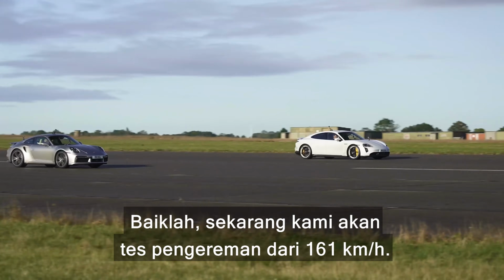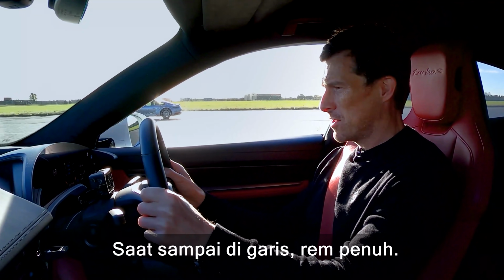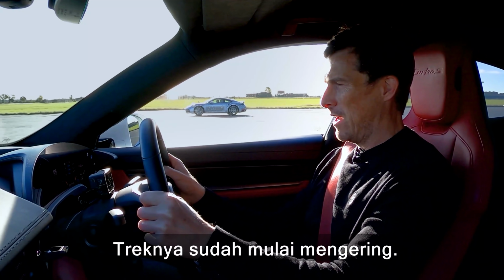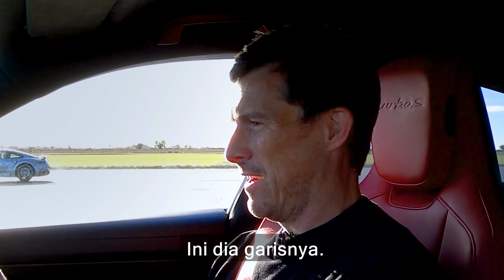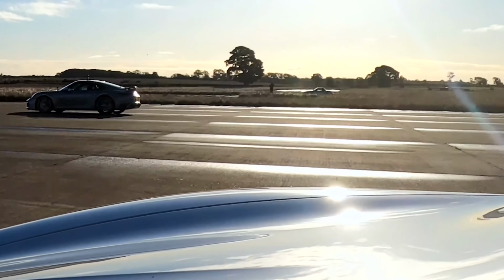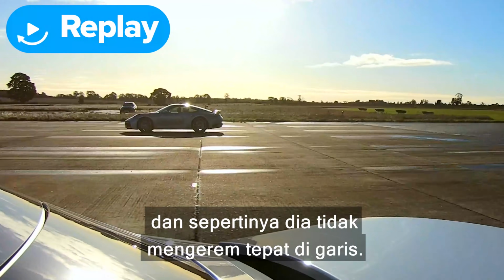Right, now we have a brake test from 100 miles an hour. When we reach the line, full emergency stop. Which car will stop in the shortest distance? The track is drying out a little bit now. Here comes the line. No. That is the first time he's done the brake test. I don't think he stopped on the line properly.